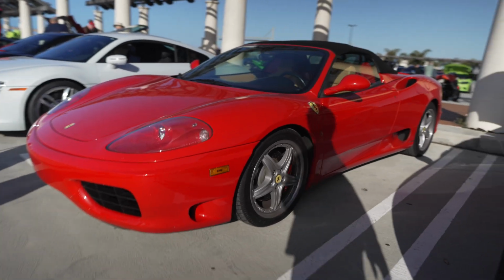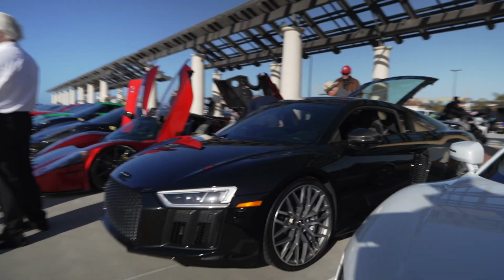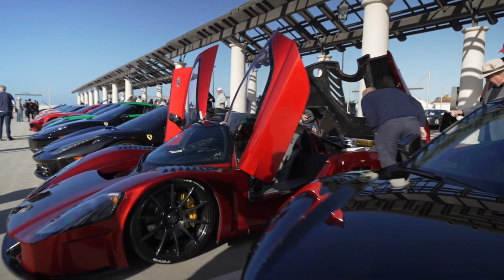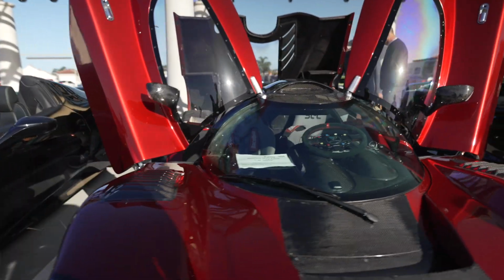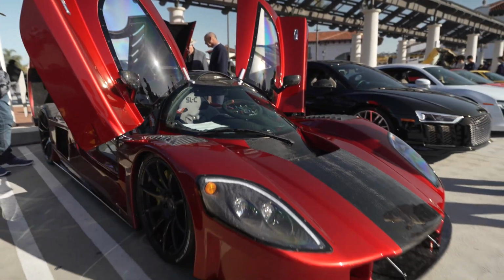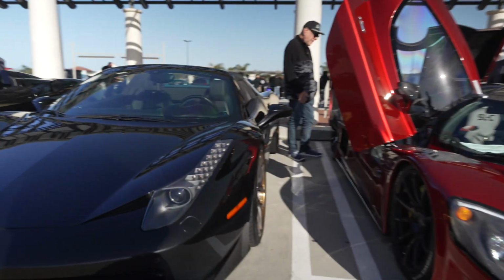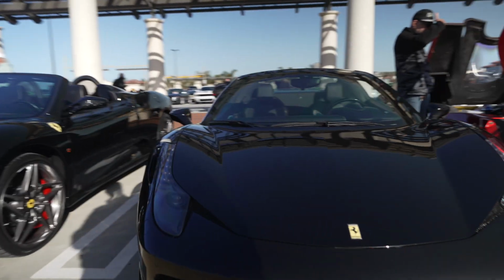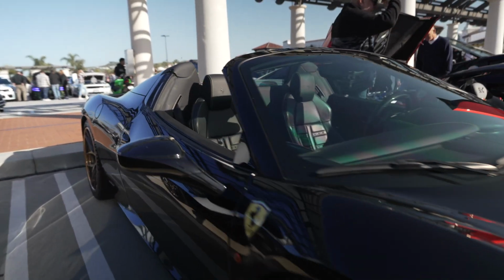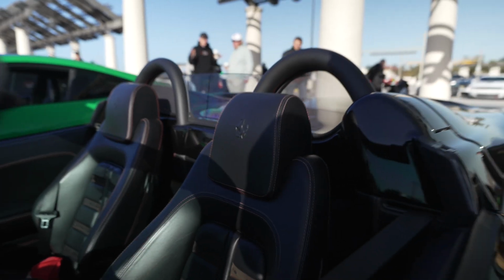Okay, next to that, Ferrari 360, Audi R8, another Audi R8, Superlight SLC, belongs to Don Davis. Yeah, so the gang's all here. Italia Spider. The interior's got nice yellow piping. So check out the yellow stitching there. And next to it is another Ferrari Spider with red stitching.